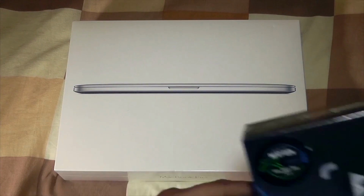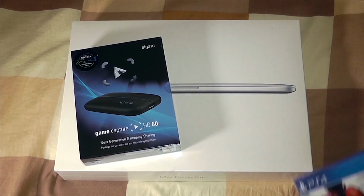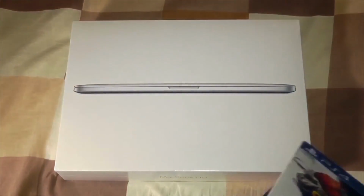Also, now that I finally got this, means I can finally use the Elgato Game Capture to start doing some 3-minute game reviews on the PS4, and the next review will be this. So enough teasing, let's take a look at exactly what specification this is.